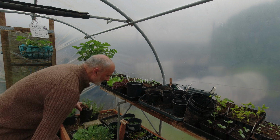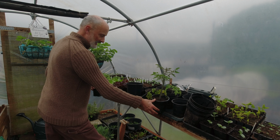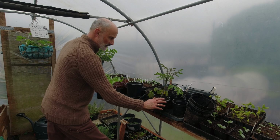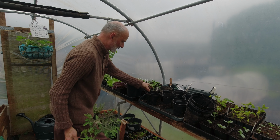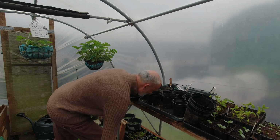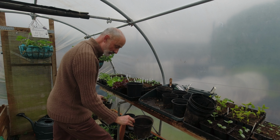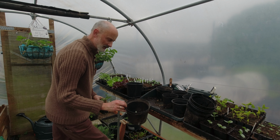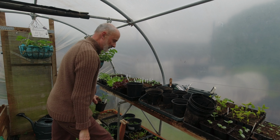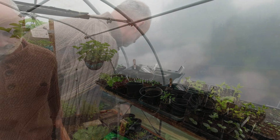And it's a really good example. If you look at that, and that's not in its final pot, it's a really healthy plant. It may have started a bit earlier, but it's flourishing because it's got the space. So I'm going to do that with all these. And the important thing is you're not wasting any compost, because the whole compost, of course, goes into the larger pot, and therefore not a bit of it is wasted. So I'm going to fill those up and get my tomatoes into big pots.